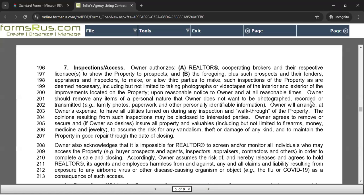And then it says we're going to have the utilities on. I don't know why it's in the middle of this paragraph. I don't like where it's put, but then I'm going to have the utilities on during any inspection and walkthrough of the property.